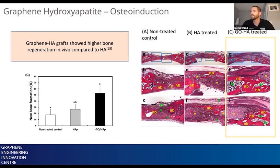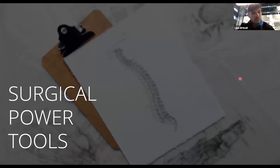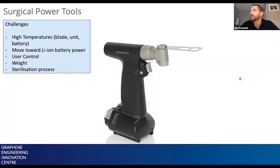Okay, so that's graphene hydroxyapatite. The last thing I'm quickly going to touch upon is something that I used to try and sell for a year, so I know it pretty well. That's surgical power tools. It was an interesting year. So this is a typical surgical power tool. As you'd expect, it's used to cut bones.